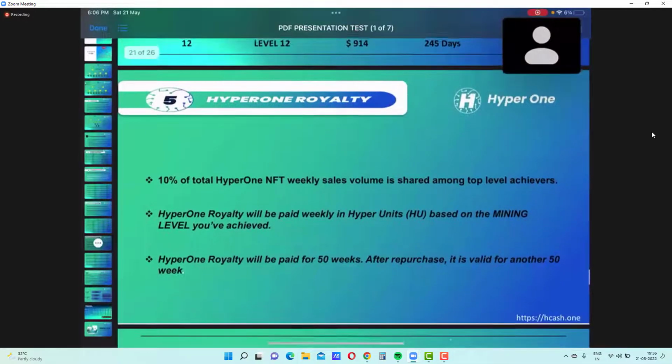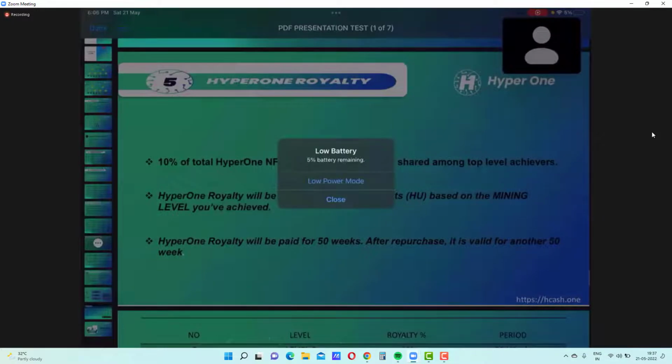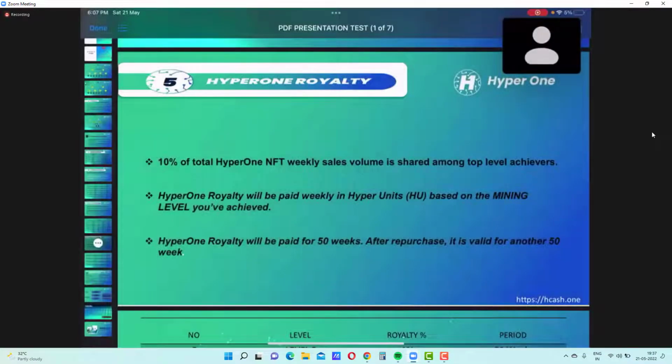The next reward is the Hyper royalty. 10% of the total HYPERONE NFT weekly sales volume is shared among top level achievers. HYPERONE royalty will be paid weekly in Hyper units based on the mining level you've achieved. HYPERONE royalty will be paid for 50 weeks. After repurchase, it's valid for another 50 weeks.